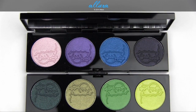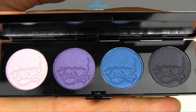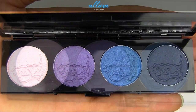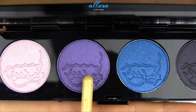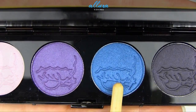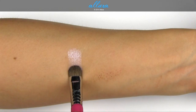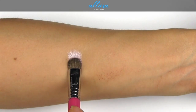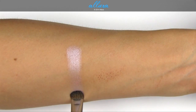Next up we have 2 eyeshadow quads. These are $44 each. Here we have Marge's Extra Ingredients eyeshadow quad, and the shades for this one are Harpooned Heart, Sexy PB&J, Beehive Blue, and Vivacious Vacuum Cleaner Bag. The first shade is Harpooned Heart. This is a light baby pink. It has a luster finish.